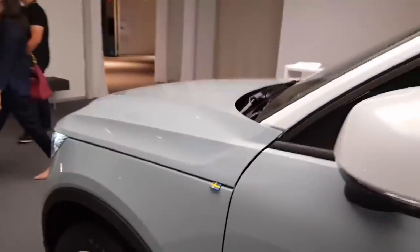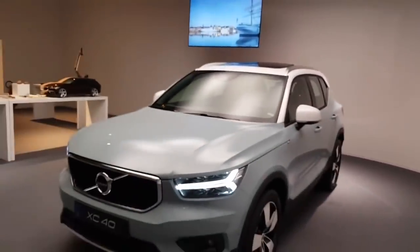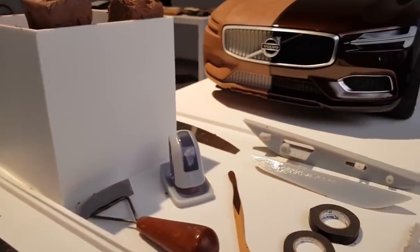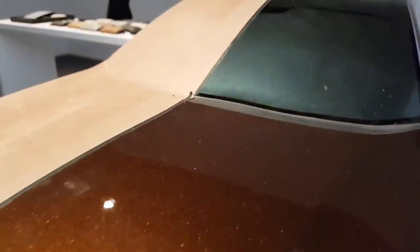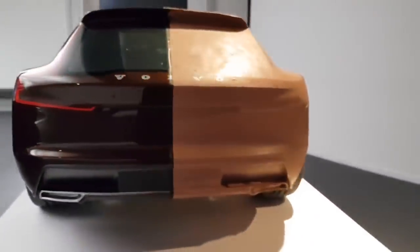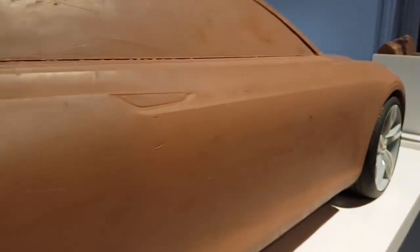Let's go have a look. Beautiful, huh? So the XC40 is fantastic looking. Beautiful, beautiful car. And design. And this car, as you may all have heard, has won car of the year, not only because of how it looks, but because of the solutions inside the car when it comes to storage.